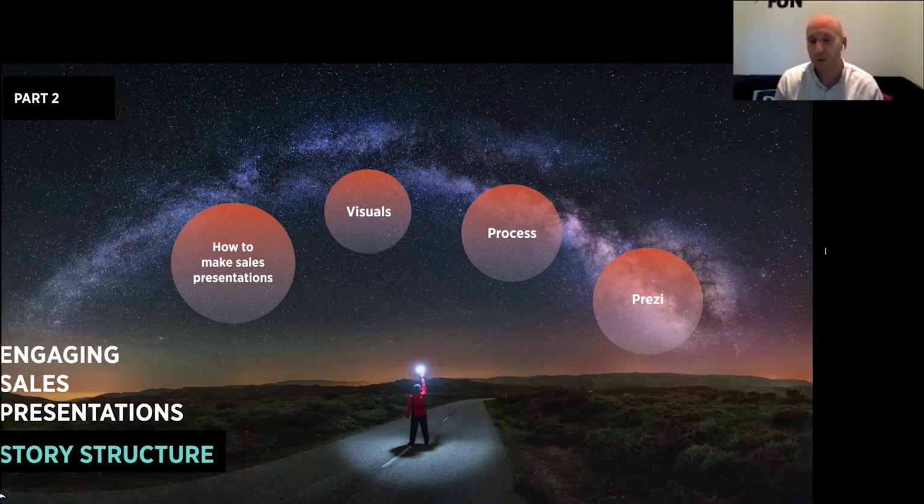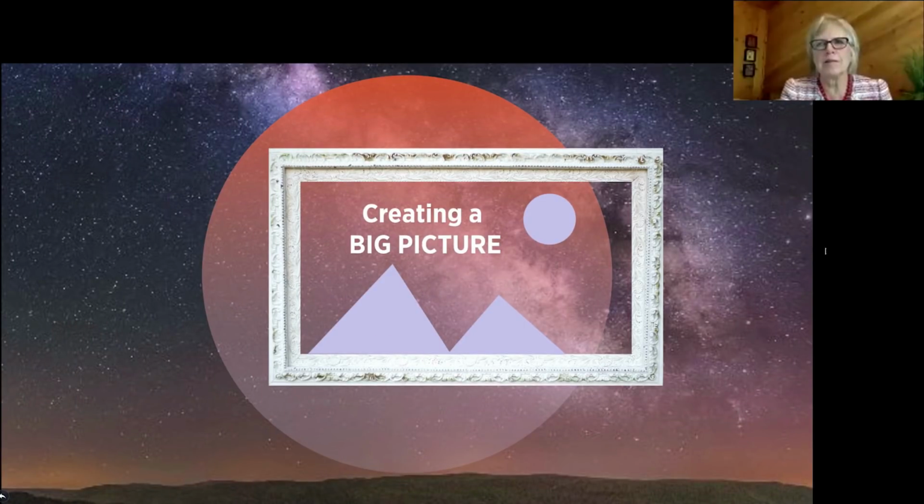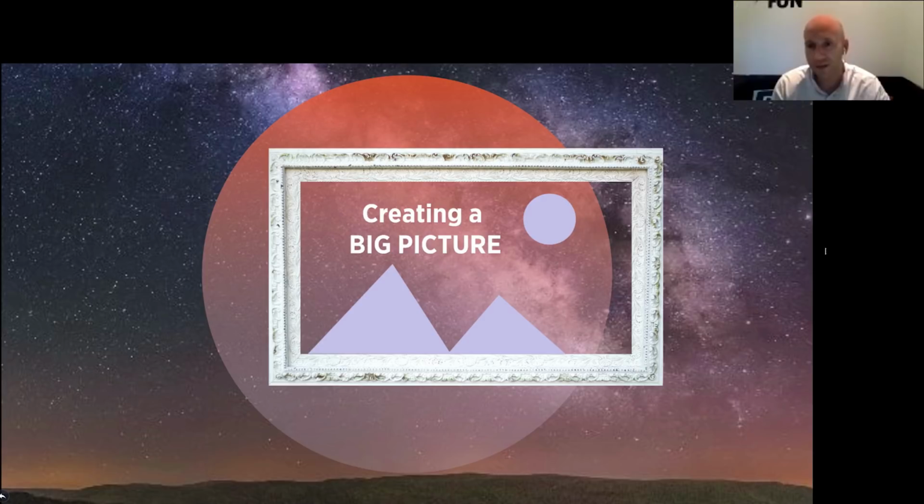So we will create what we call the big picture. Okay, create the big picture and then create the segments of the picture. Exactly, yeah. So within that big picture, there may be, say, 10 different sections. If it's a company overview, for instance, there might be an about us section, company history section, and things like that, our products, our services. And all of those sections will be somewhere within that big picture.